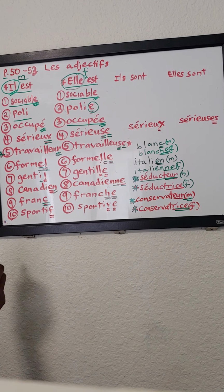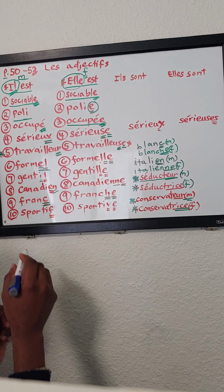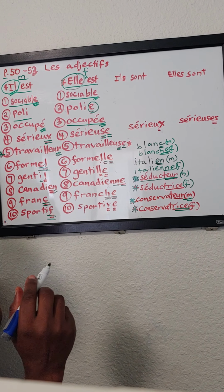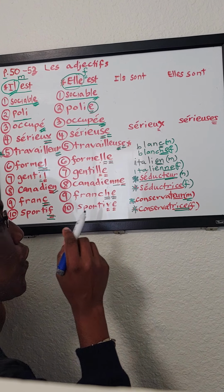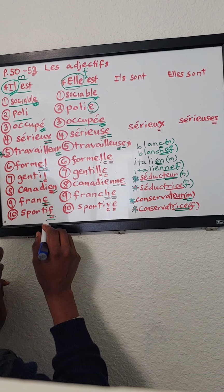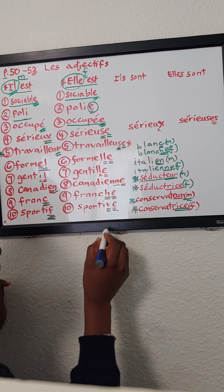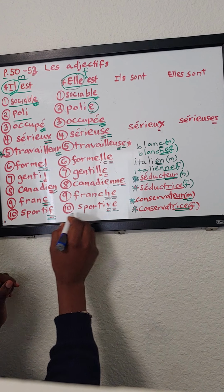Ça va? Now, if the masculine singular adjective has F at the end, for it to change from masculin to féminin singulier, the F will change to a V before you add your E. Alright, so sportif, sportive.